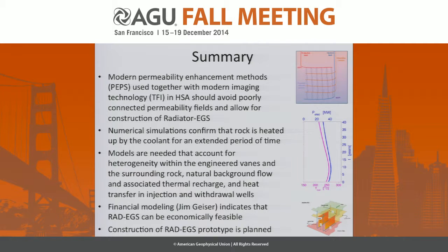And then, maybe it's a comment, rather than having two wells, one for extraction and one for injection, you can use one coaxial well for both. So it's a single well, but it has a coaxial well, they call them. So you can save more money on drilling from the other side.